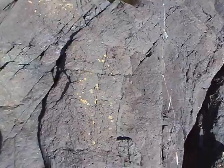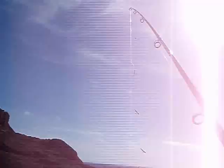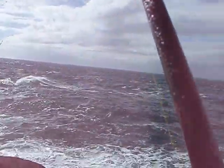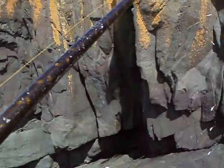So let's give it a cast and see if there's anything there. Now this is going to be tricky because there is a crab pot right in our way. The sea's quite rough, so we'd have to be watchful of it. There are low pressures floating around in the atmosphere at the moment, so hence the sea is lively. We'll just try going out in between the two pots. Well, this could be very tricky.